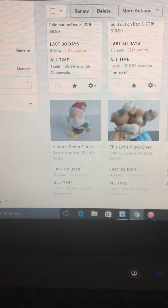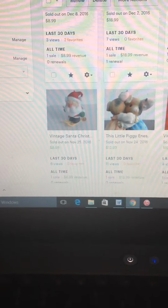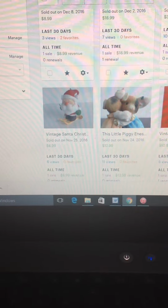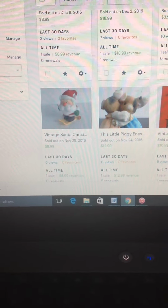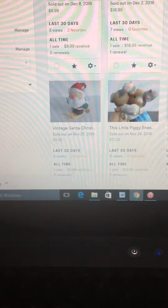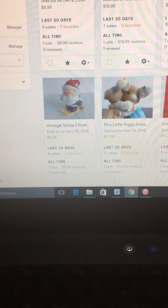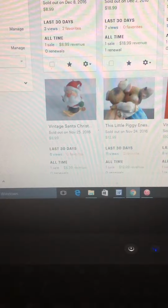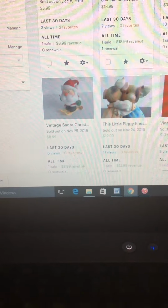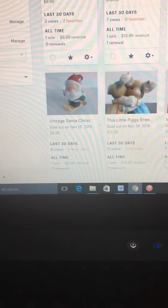I sold it for $8.99. It had 6 views. And so I guess my view to sale conversion rate is pretty good for the amount of things that I have for sale. Now, this American Greeting Santa ornament, I got in a lot of stuff. I paid $4.25 for the lot, and there were like 7 things in the lot. So I mean, I paid practically peanuts. This paid for the lot twice, just this sale alone, and I still have some of the items from that lot on sale.